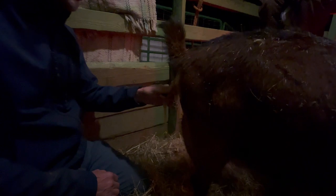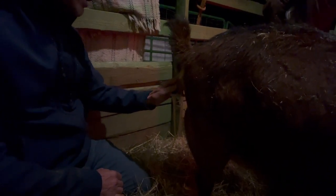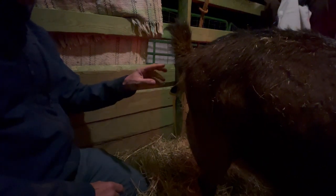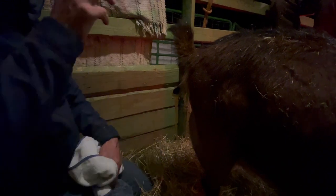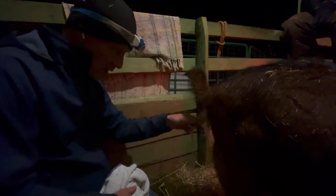Okay. Keep going, honey. I wonder if she's going to lay down. Let's see if I can feel a head in there. I can. So she's presenting right. We're just going to let her do her thing. So I just felt over the top of the hoof just in there a little ways. And I felt almost positive because the other hoof is down.